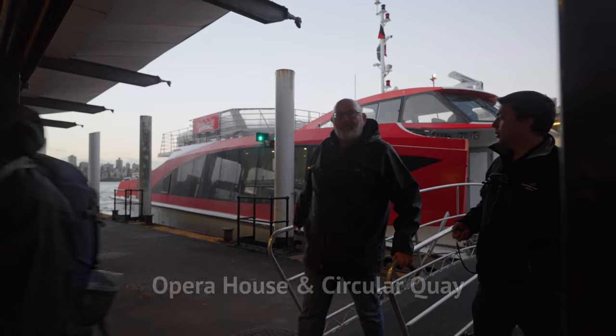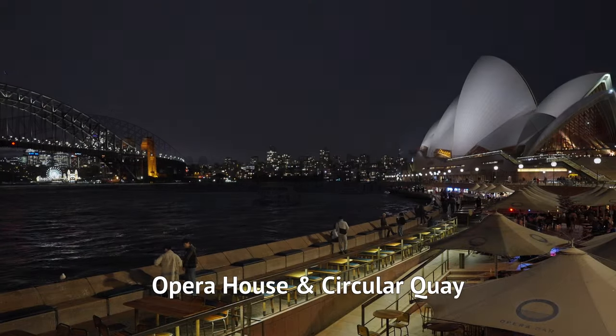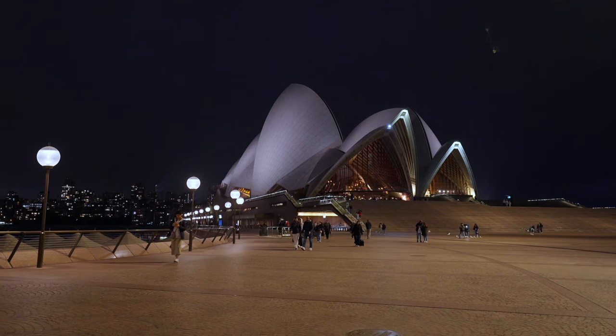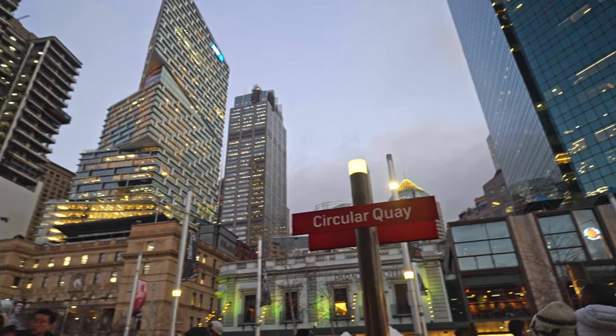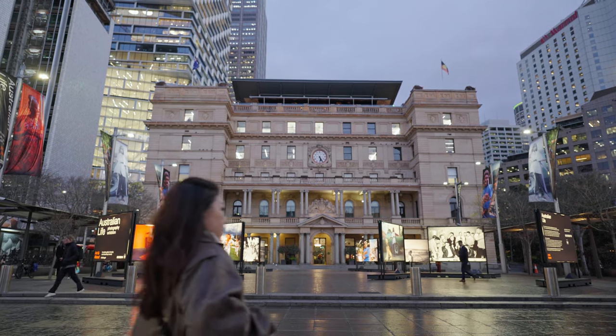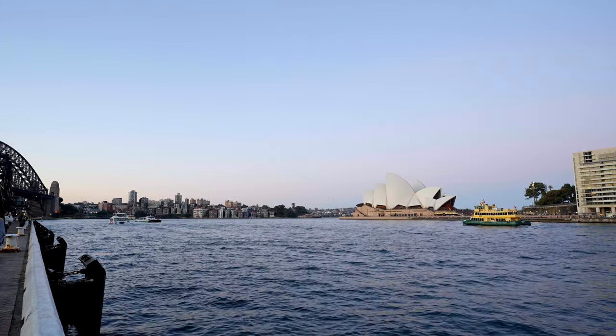Now, we'll take the chance to admire the Opera House up close. After exiting the ferry, walk with the water on your left. This will bring you to the Opera House. Now, to fully admire the city view, turn around and walk with the water on your right. The Circular Quay is one of the prettiest spots in the city, full of beautiful historical and modern buildings that coexist in harmony. And keep going, because the city view will just keep on evolving as you walk along the quay, keeping it fresh.